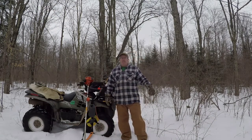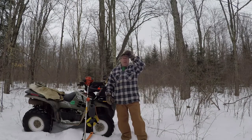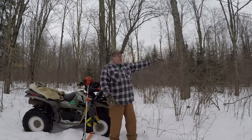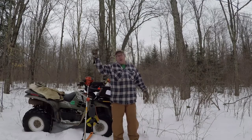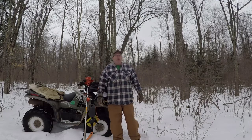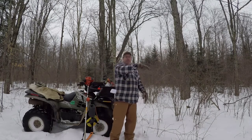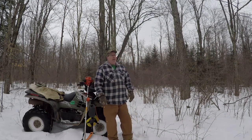What I'm doing today is making a tree stand location for morning stands. The reason I picked this spot is we're up on a south slope and I'm coming up my feathered edge on the west side of the property. I'm going to create a travel corridor going about 50 to 75 yards down the slope, and right now I'm on top of the hill.